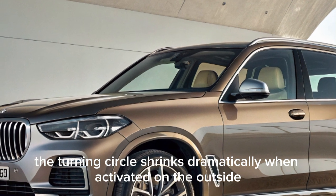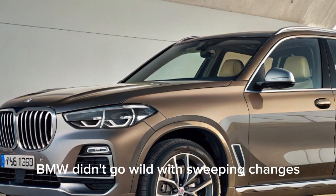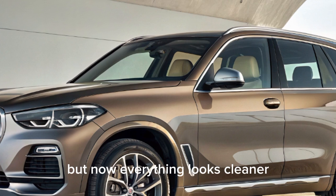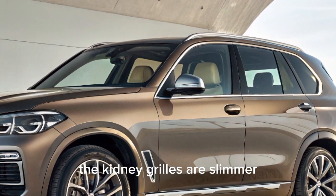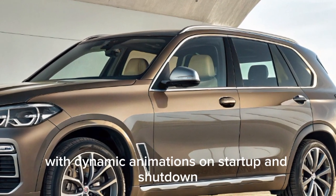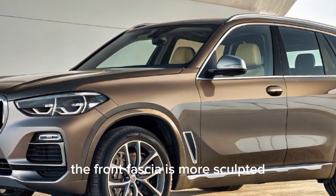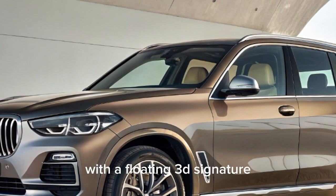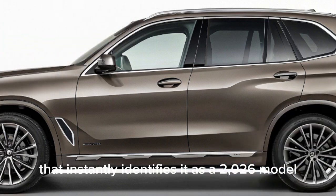On the outside, the redesign is subtle but deliberate. BMW didn't go wild with sweeping changes. The proportions remain muscular and athletic, but now, everything looks cleaner, tighter, more purposeful. The kidney grills are slimmer, yes, slimmer, and flanked by redesigned LED laser headlamps with dynamic animations on startup and shutdown. The front fascia is more sculpted, more aerodynamic, and the rear has sharper LED taillights with a floating 3D signature that instantly identifies it as a 2026 model.